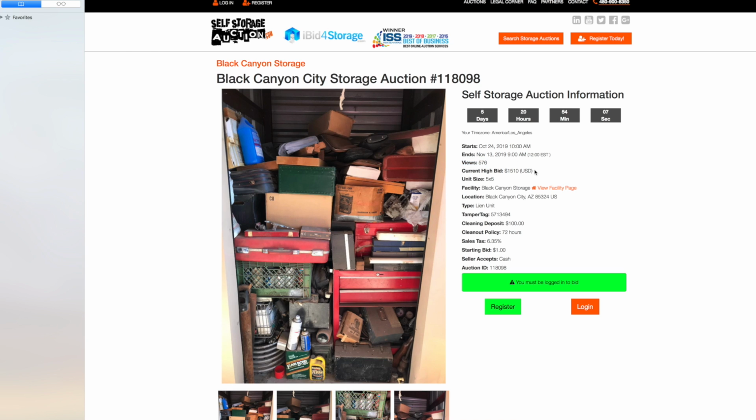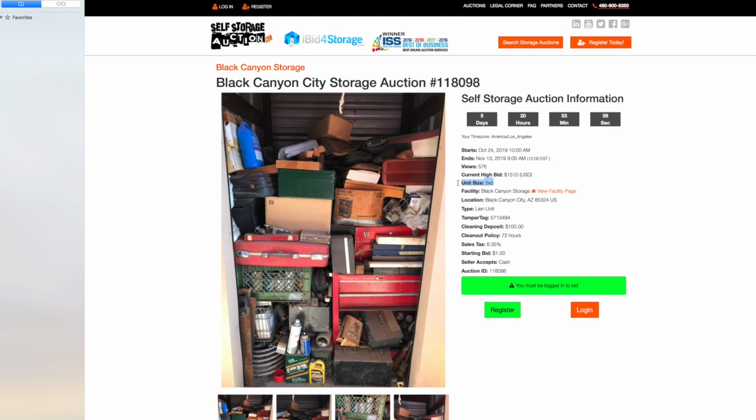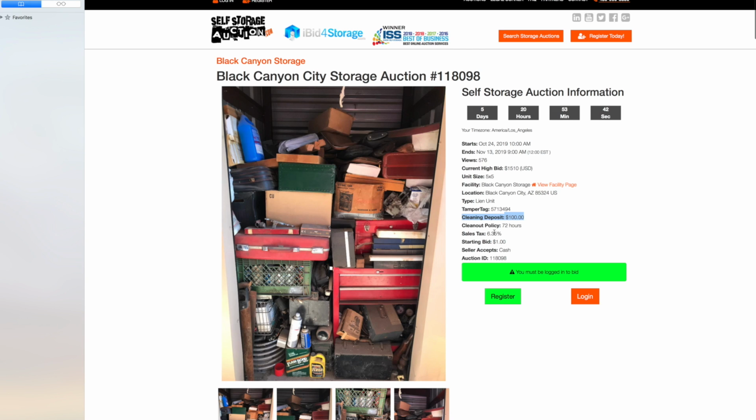Look at the cost of this unit though. Its current bid price is $1,500, right? It also shows it's a 5x5. It's a 5x5 going for $1,500. There must be something that people are catching through here, because that's a pretty high price for a very small unit. The location, the type, lien unit, so delinquency, there's a $100 cleaning deposit. There's sales tax of 6.35%. The starting bid was $1, and the seller, which means the facility, is accepting cash only, not credit. Okay, you've got to keep an eye on that.